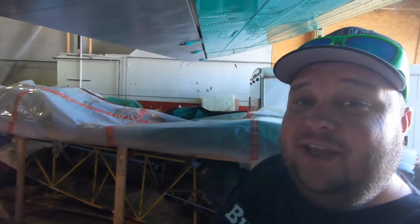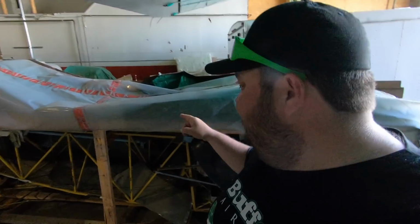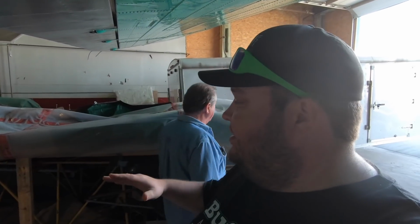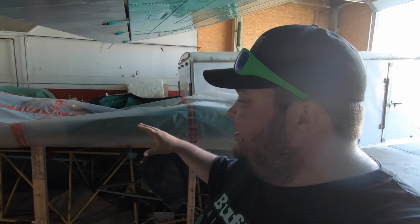So there you go, folks. Place your bets. Do you think we can get this flying by March? Again, no engine, no wings. All the wings are wood, so we're going to hand-build the wings. All the metal stuff survived the incident. And here it goes. Here is the aircraft.